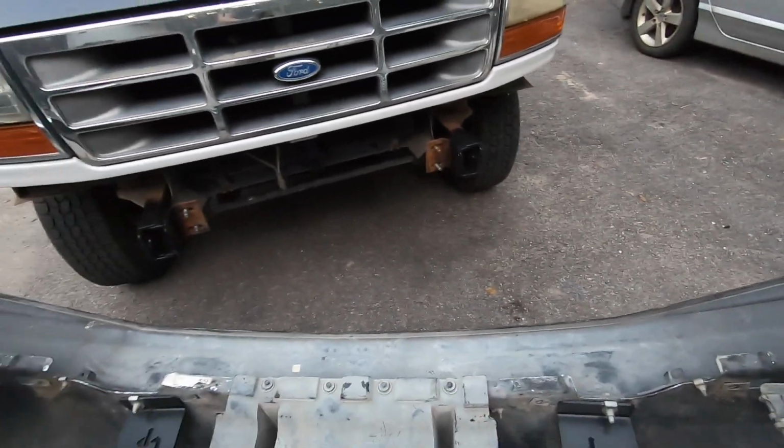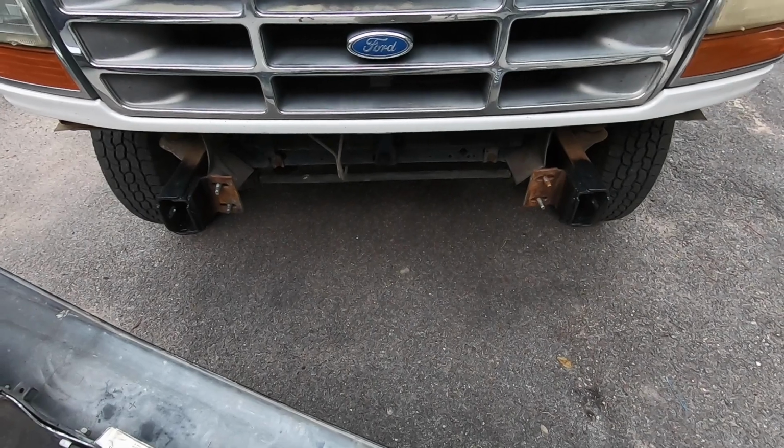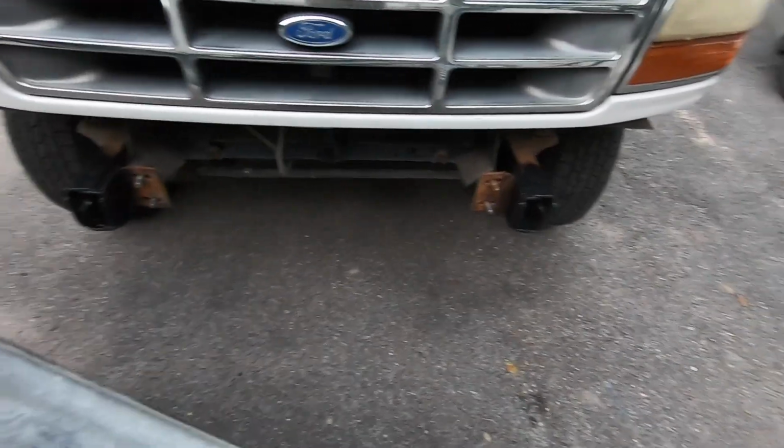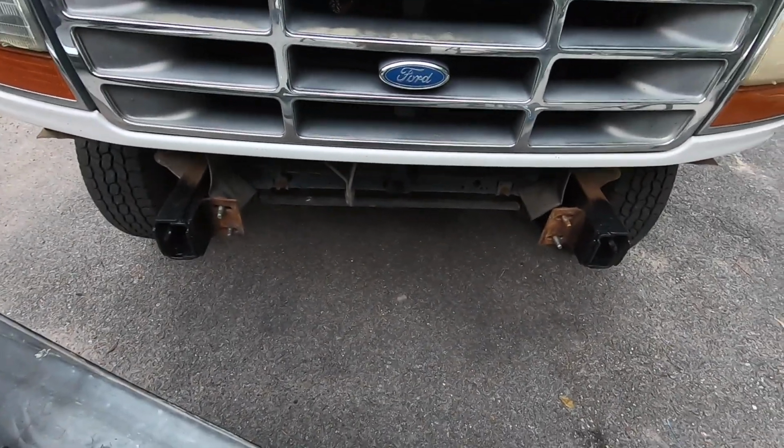I'm going to figure out what I'm going to do with the rails later. Like I said, I was thinking about boxing them in, cutting them back, boxing them in. But right now, I'm just going to leave it like that and rock it where they stick out a little bit. I ended up just painting them real quick, black, so that when they pop out you don't really see them that much.